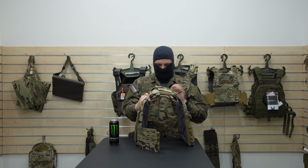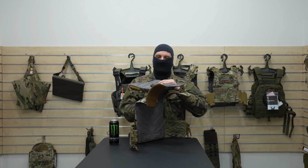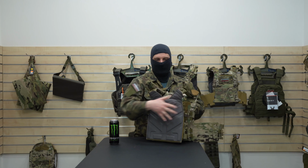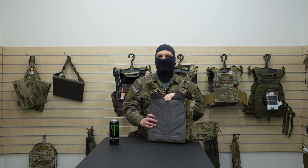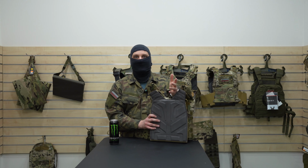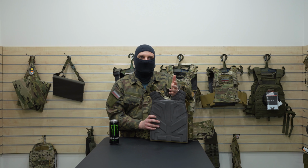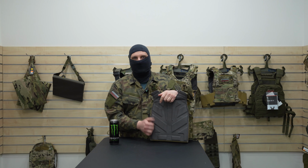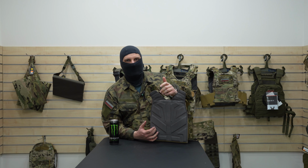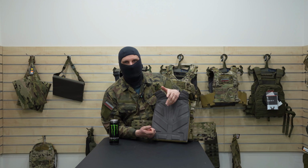Internally we have a nice mesh system, which is not the typical air mesh system. It's smaller, so it won't catch things like pine needles and sand, which is probably a big problem if you're in the field. Pine needles especially, I think it's a problem for Eastern Europe more. From the regular air mesh, it's quite hard to get them out. This one, even if they stick in here, you can just easily pull them.